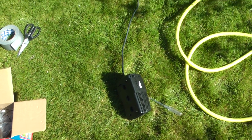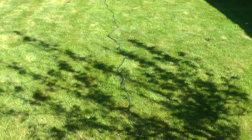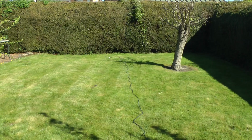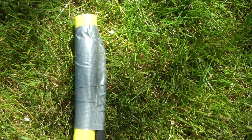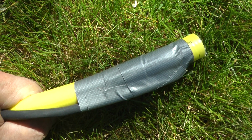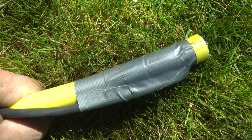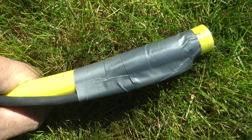So there you can see the length of the cable. All the way down to that hedge and a little bit more. So I've taped the pump main supply to the end of this hose pipe with this gaffer tape, and all I've got to do now is shove it up this drain pipe till it gets to the other end by the shed. Take the tape off and feed the cable through the hole in the floor and put the plug on at the far end, and hopefully this will go straight up this drain pipe without any problem.